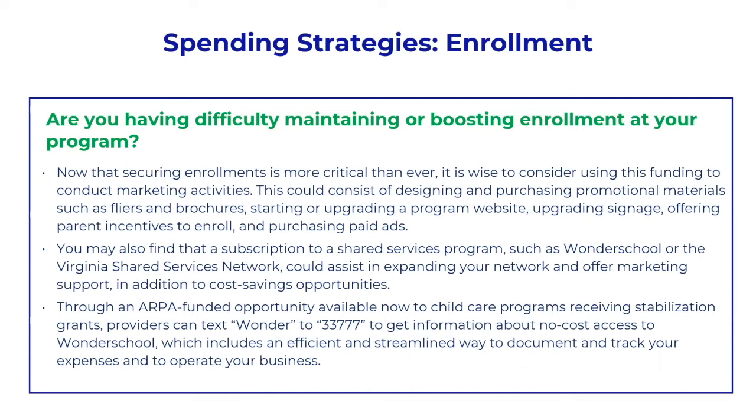Typically, marketing efforts would be the first expense cut from an already tight operating budget for most programs. However, now that securing enrollments is more critical than ever, it is wise to consider using this grant funding to conduct marketing activities.